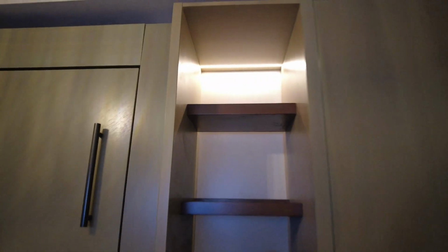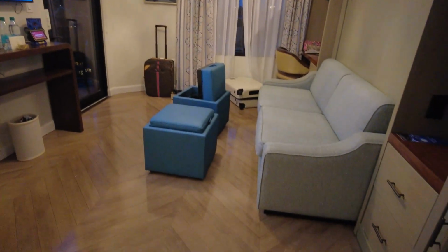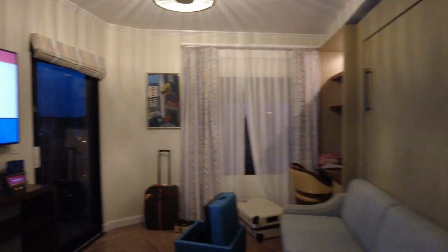This entire area is also storage. You've got an ice bucket here and then 2 more shelves. So very nice. You've got a full length mirror. Great. We're going to be really comfortable. It is a smaller room, but just exactly what we need for 2 adults. It's gorgeous. Okay, so let's go into this bathroom.